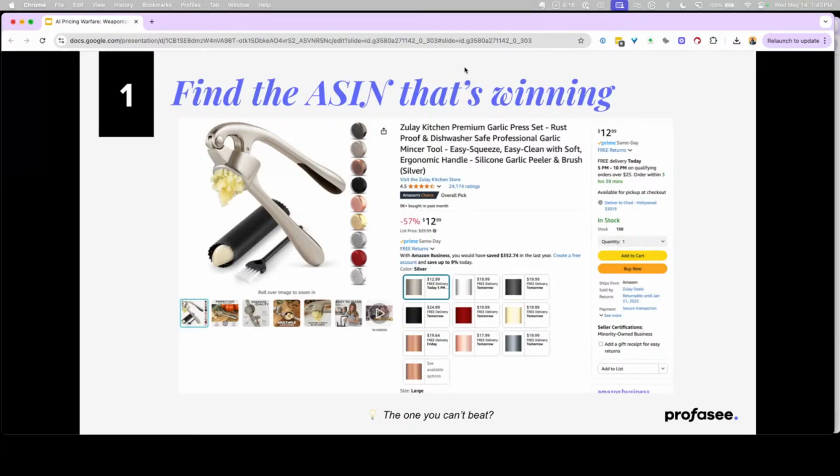We're going to go find a garlic press or any other product on Amazon. Find one that you just haven't been able to beat. You're going to find an ASIN that's outranking you. What you're going to do is take a screenshot of that ASIN. So you're going to get the image, the badges, the price. Then we're going to do the next step.